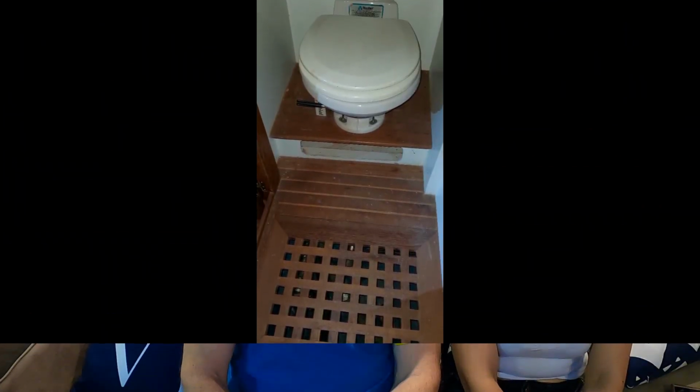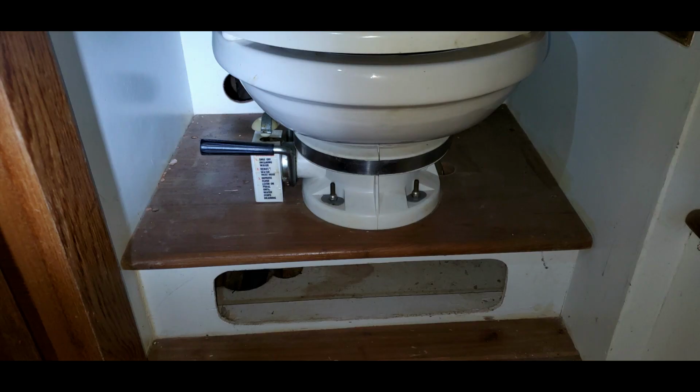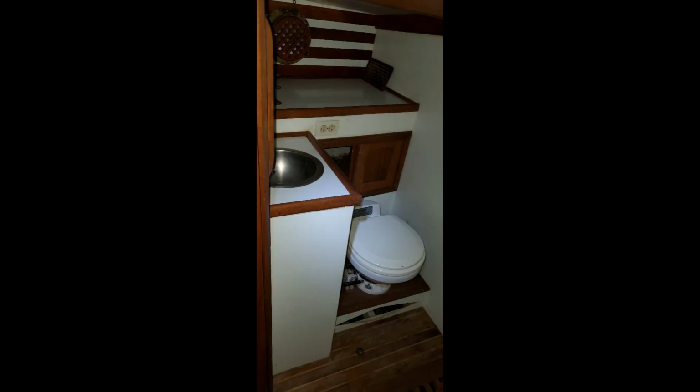So this boat is set up with two heads, a forward head and an aft head in the master cabin area. And the forward head has a little tub shower thing installed there. So here's a couple pictures of the main forward head, and this is actually the main head on the boat. This is the one that has a stall shower, has a nice vacuum flush toilet system on there, and it's just a bigger bathroom altogether. So we would consider this the main head.